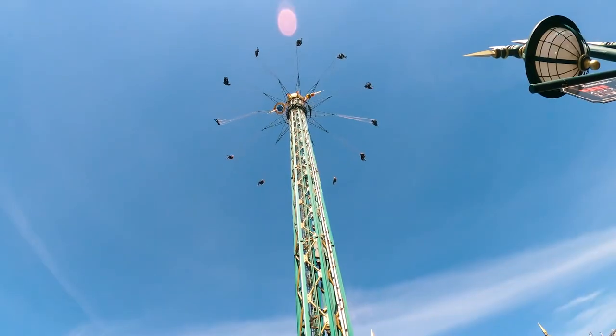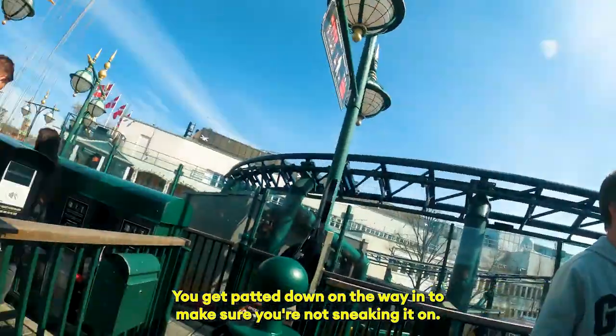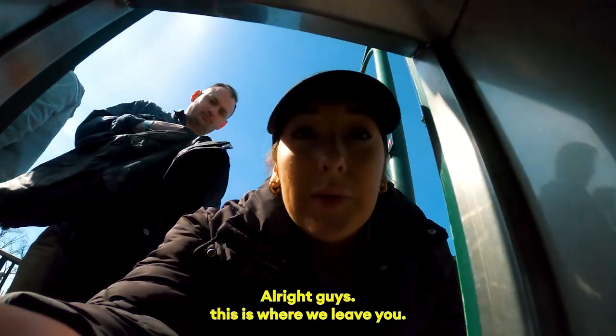Which one next, babe? The swinging chairs. Can't take the camera on this one either. You get patted down on the way in to make sure you're not sneaking it on. Alright guys, this is where we leave you.